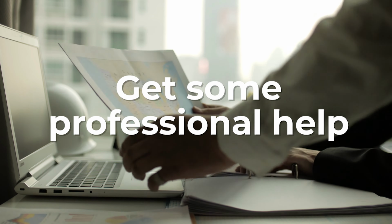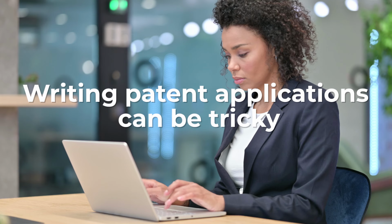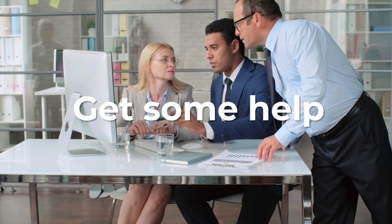Now, something else that will really help the allowability of your patent application is to get some professional help either in writing the application itself or at least reviewing the application that you've written. Writing patent applications can be tricky. It takes years to learn to do them well. And it may be that you just can't afford to hire a patent attorney to write your patent application for you. But at least if you can, have a patent attorney review your application before you file it. And of course, the patent claims at the end of a patent application are so important. And it's really a good idea to get some help with these if there's any way possible.